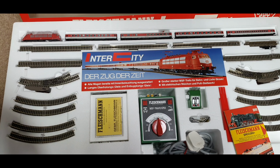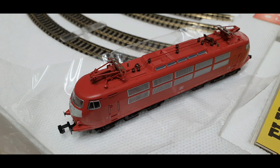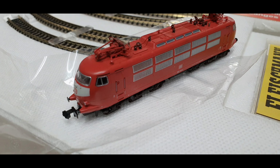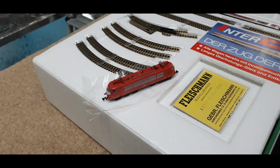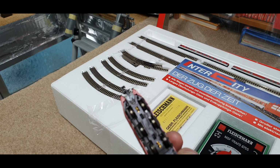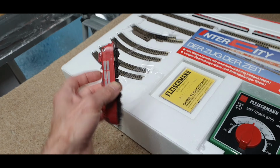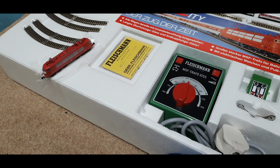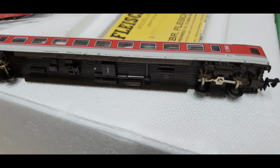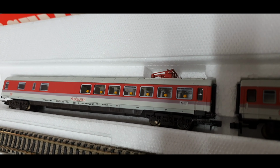Well, there we go. That is just perfect. All the roof detail. For N scale, that is really good. I've never actually looked at any Fleischmann N scale stuff before, but really impressed with this. It's really nice, that. The pickups. Got internal lighting on the coaches. That's got the electric pickup on there as well.